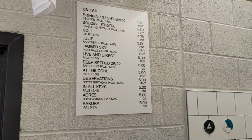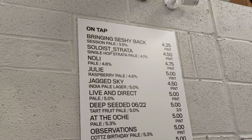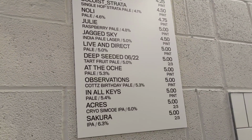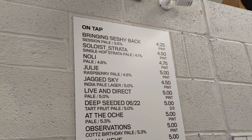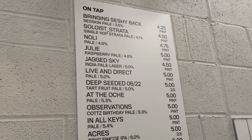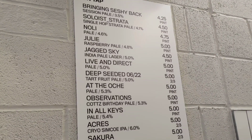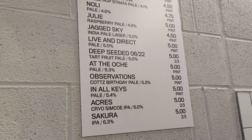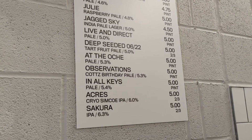Alright guys, so just to let you have a little look at the tap list here today at Glasshouse Brewery. As you can see, a few different things, but mainly different kinds of IPA and Pale Ale. First off, they have the Bringing Seshi Back, a Session Pale Ale. They've got one of their Soloist series, the Soloist Strata. The hop on that rotates quite a lot. The Noli Pale, the Julie Raspberry Pale, the Jagged Sky IPL, Live and Direct, or Live and Direct, I'm not sure exactly.